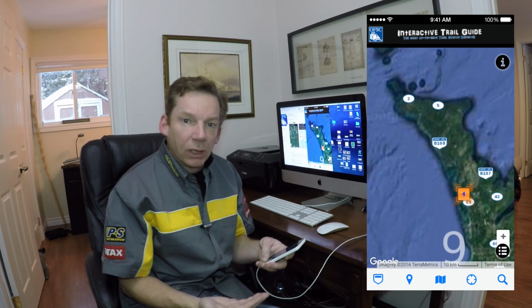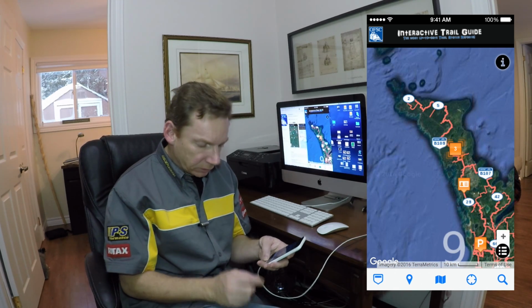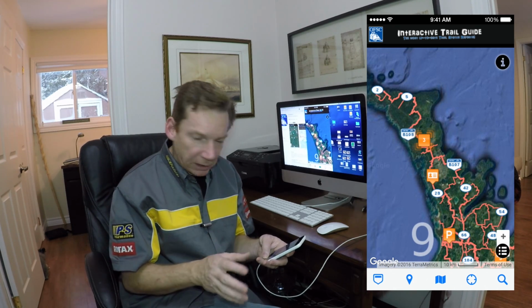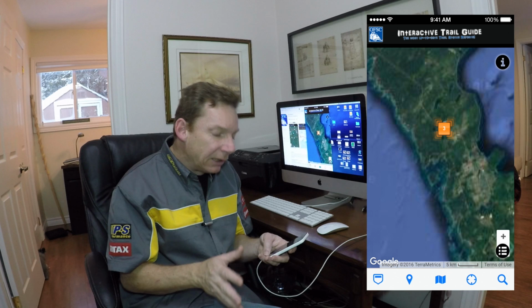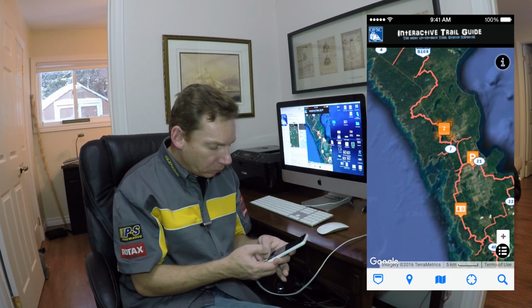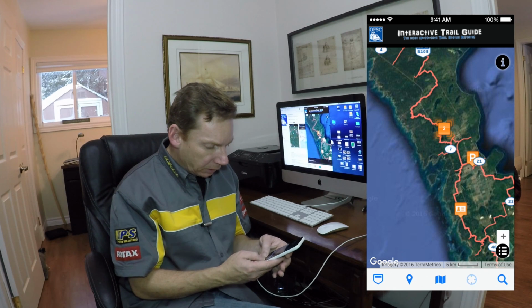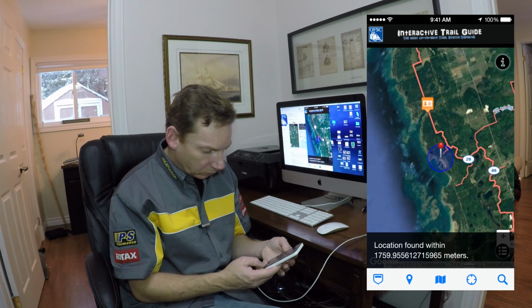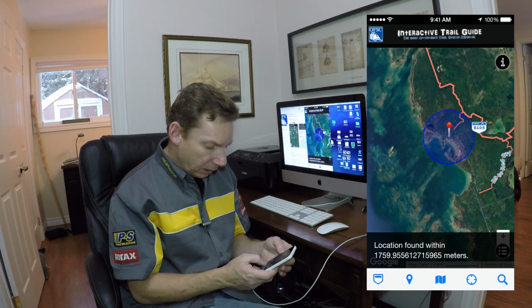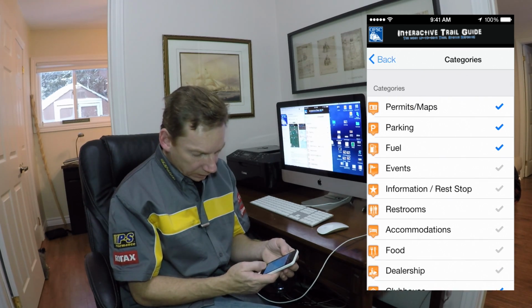So if you haven't got a GPS or you haven't got the $79 to shell out for TrakMaps, the $3.99 for this is kind of the next best thing. Again, if you don't have cell service, you may not have full functionality of the map, but for the most part you will. So you click the icon at the bottom, it'll go to your location, so you can see that's where I am highlighted there. And you've got all the points of interest.